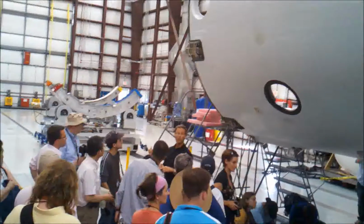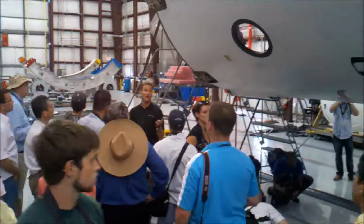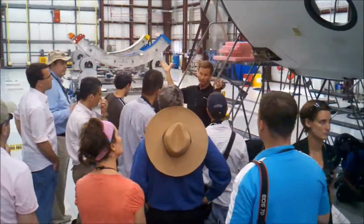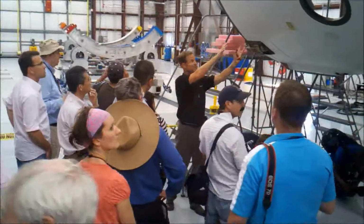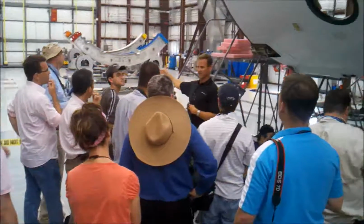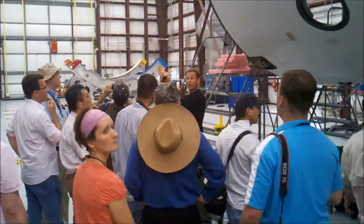Right. Well, so what will happen? This is the first stage and the interstage. Tomorrow, the second stage arrives from Texas after being fired on the test stand. It will go on those two carts just like this. We'll be able to roll it in and out, rotate it. When it's finished, we'll put the nozzle on, and all that will set in here. Then the Dragon capsule will come probably a few weeks after that. It'll go on 2 more carts. And so you'll have first stage, interstage, second stage, Dragon.